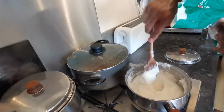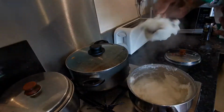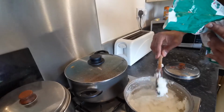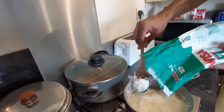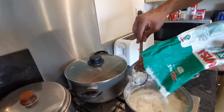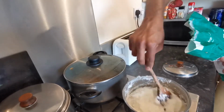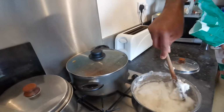Already there you can see that it's starting to get really thick. It sticks to the spoon now. At all costs, avoid this getting on your skin. It sticks and it's boiling hot, and every Kenyan knows the pain of ugali on the skin, hot ugali on the skin.